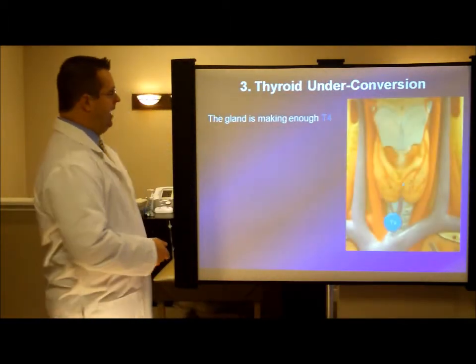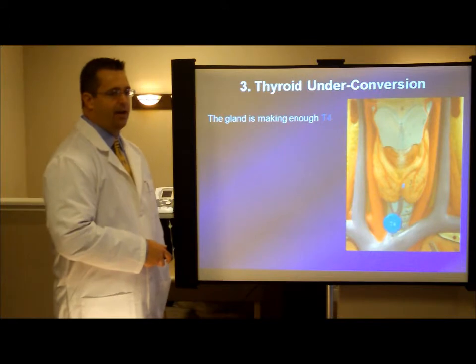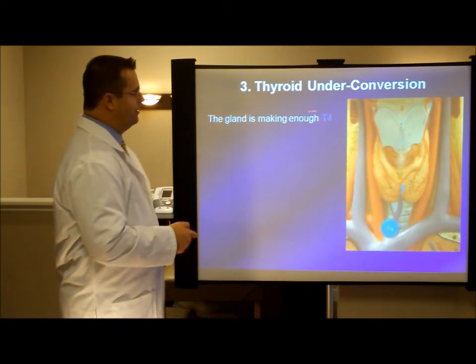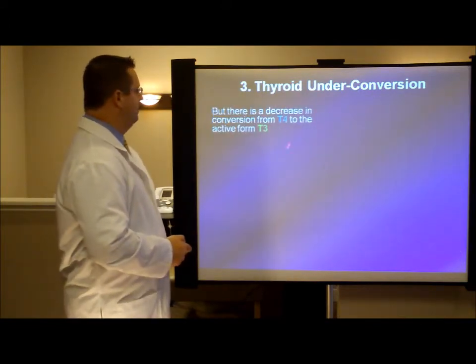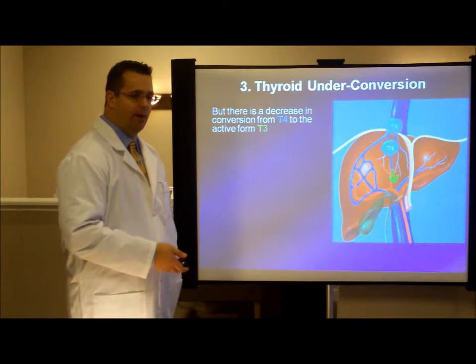The third pattern, thyroid underconversion. Now this kind of wraps in what we're talking about with thyroid physiology, okay? This is where we're not making enough thyroid hormone, all right? The gland is making enough T4, so your thyroid is spitting out enough T4. However, the conversion from T4 to active T3 is decreased, so we're underconverting thyroid hormone, all right?